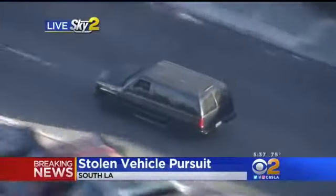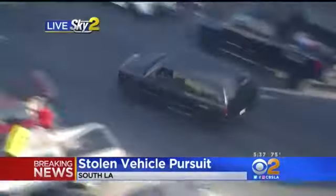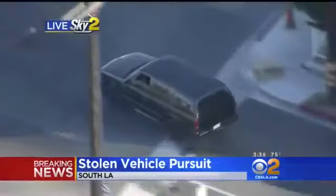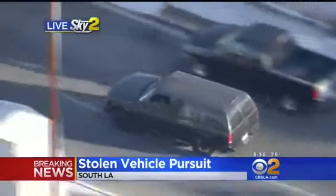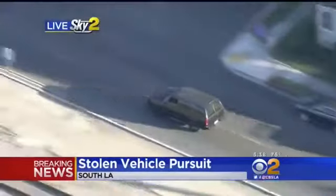Did he steal it? Gosh, that's for law enforcement to figure out later on. But the vehicle was definitely reported stolen. This guy's driving it right now, not stopping for LAPD, and driving very recklessly out here in the South Los Angeles area. It looks like he's got both hands on the wheel. He's looking out the window.